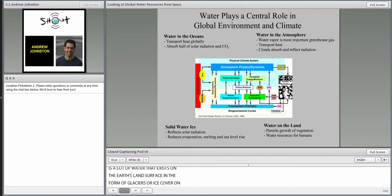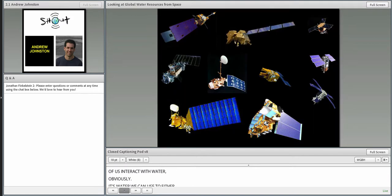Then I'm going to finish looking at a few different views of water on the land, which is actually how most of us interact with water, obviously. It's water that we can use to either go swimming or go fishing, or we can drink it, and we use it to grow crops.